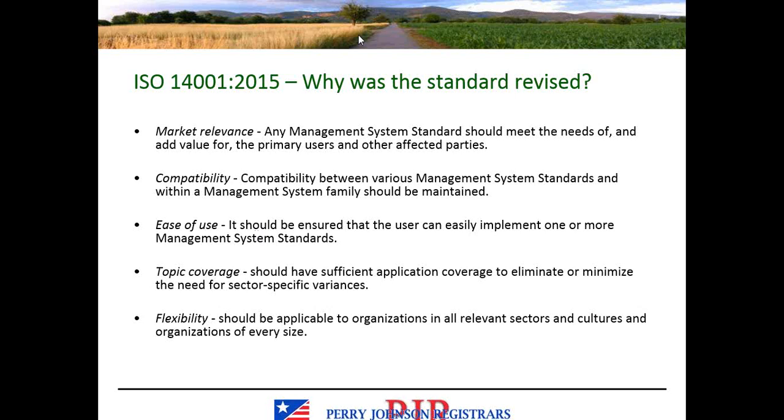So why was the standard revised? Obviously, the last version was 2004. It's been 11 years. That's an extremely long time for any standard not to be updated. So there have been significant changes in the formatting of it. Once you get into the content of the actual standard, you'll notice that these changes really aren't that drastic. It's really just a rewording in alignment with the ISO 9001 standard.